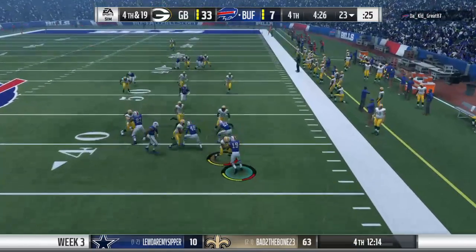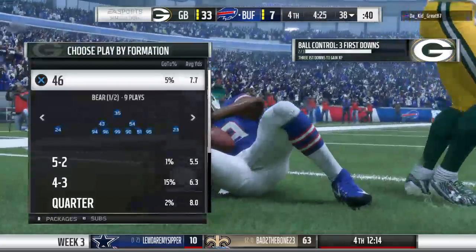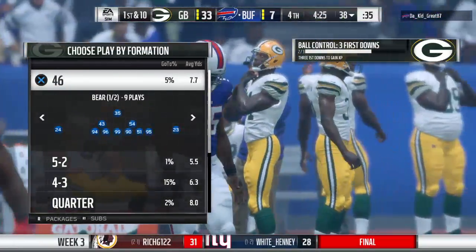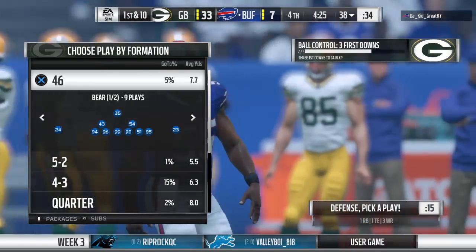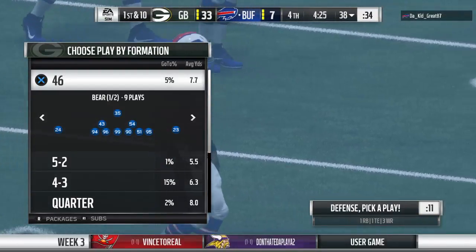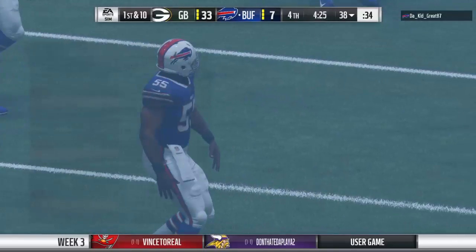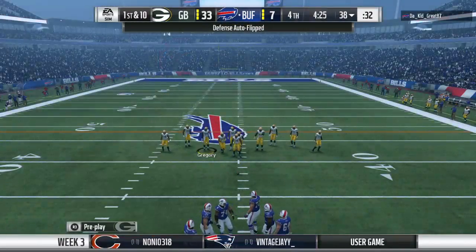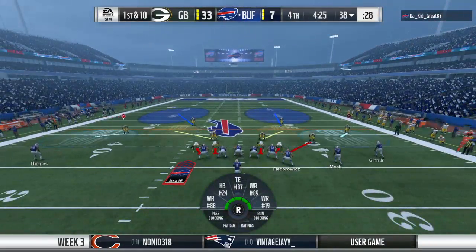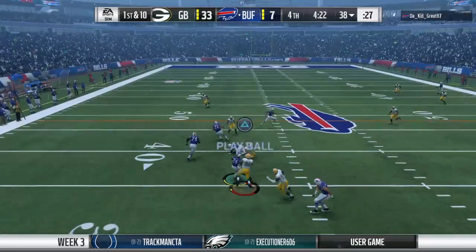Now it's Ginn. Give him 11 yards that time on the return. And the Bills will take over the football with a 1st and 10. Now the Bills offense gets ready to head back onto the field. Possible run anticipation here as the D-line sandwiches together. Trying to shake off the interception from the last drive.